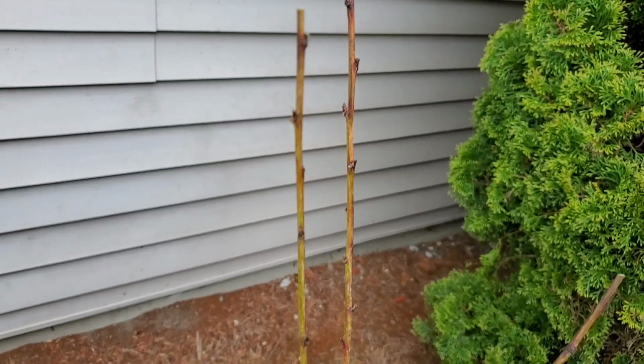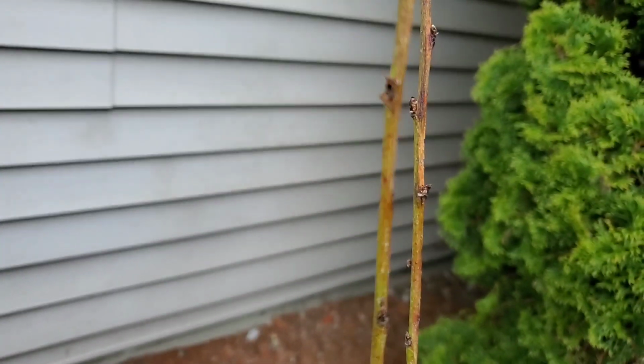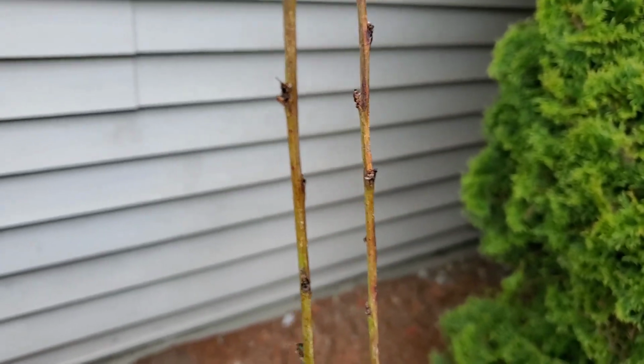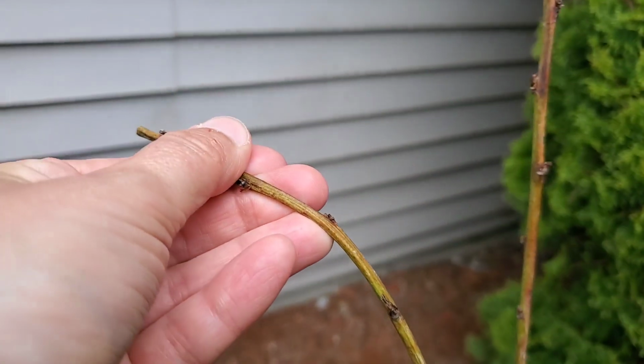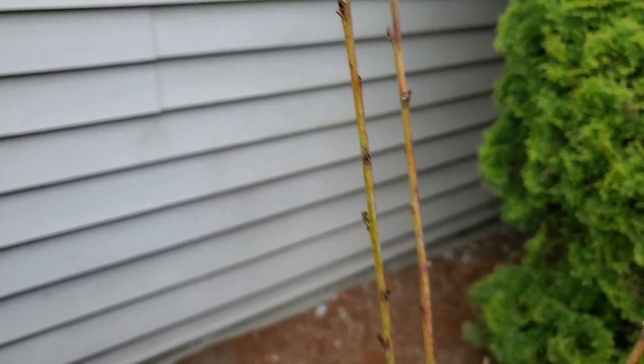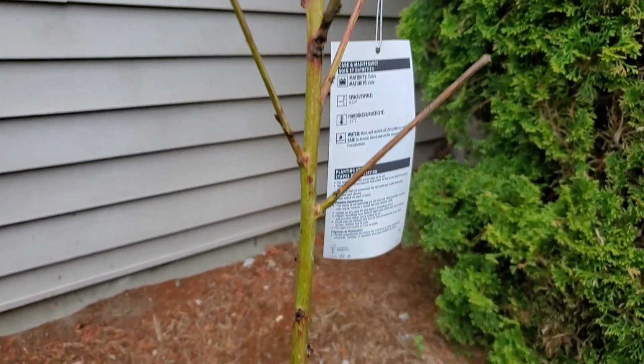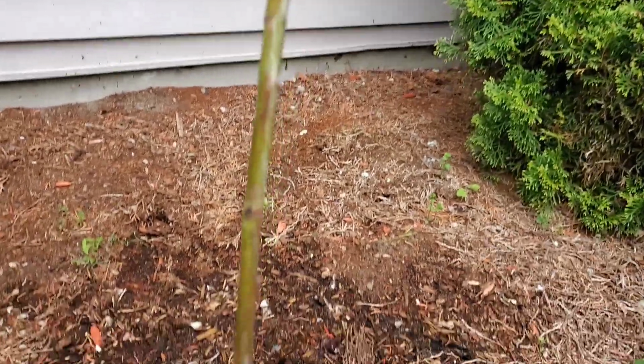I'm going to go from top to bottom. This is what the top is looking like. Not looking great, but it's not dead. These are very bendable branches, and I'm going to go slowly to the bottom of the tree.